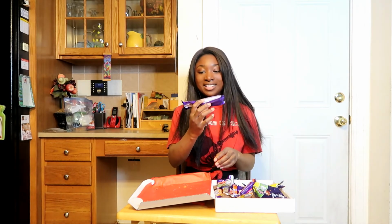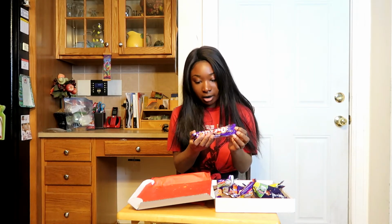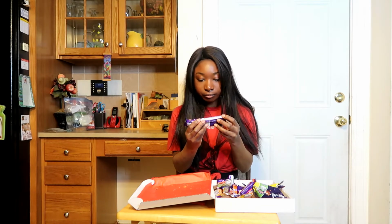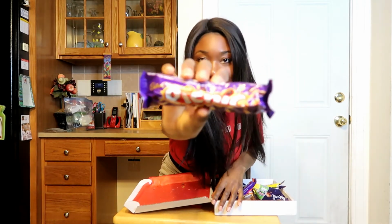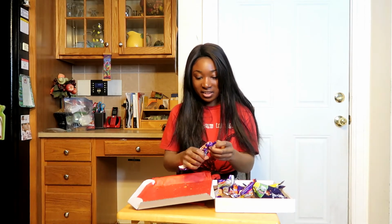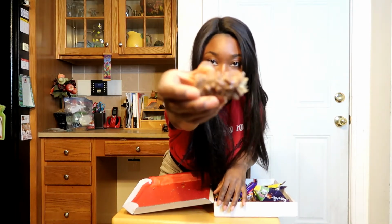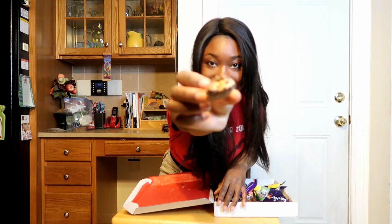Okay, next bar is the Picnic bar. It looks like there's raisins in it, so that's kind of throwing me off a bit, but we'll see if it's good. This says it's a crunchy, chewy, fruity bar, so it's got a lot going on with it. And the chocolate, that's what it looks like. And it has a standard nougat bar look to it. And those are all the nougats there. And there's the inside. All right.